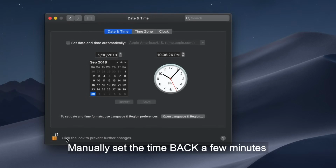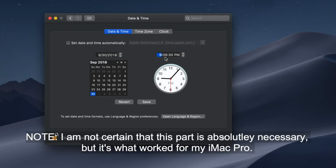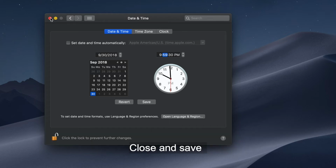So I went ahead and tried a few other things that I've done in the past. I set the time back just a few minutes, and this has worked in the past with Apple, so I went ahead and did it. I don't know if this is actually part of the solution, but it worked for me.